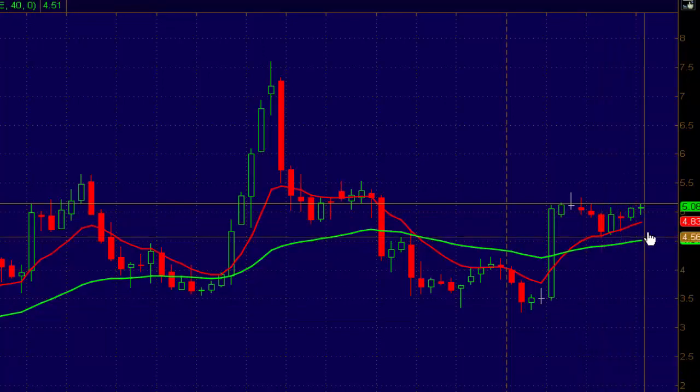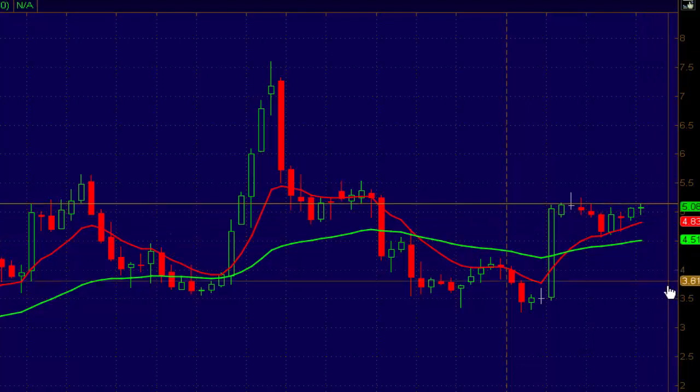And then last week, again, we're waiting for this to get above this level, $5.12, $5.13, and hold, which, by the way, was support when it was trading at $5.50 and higher.